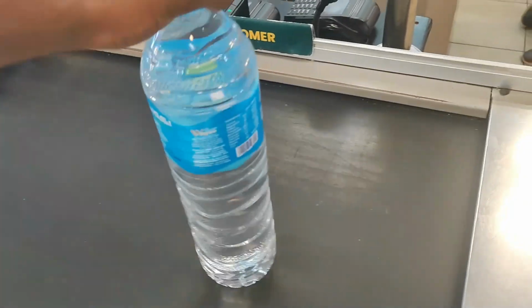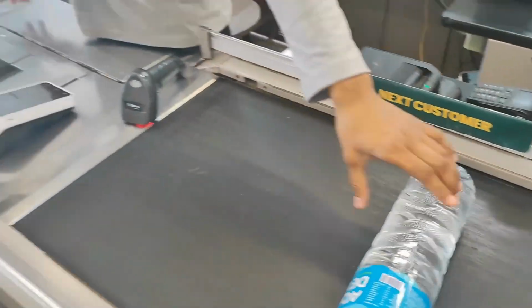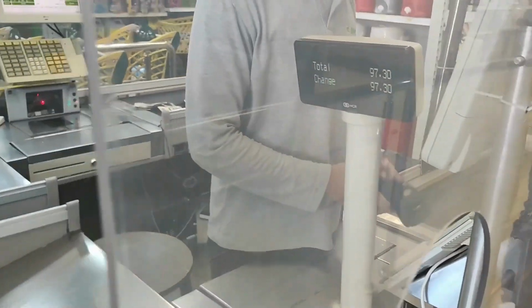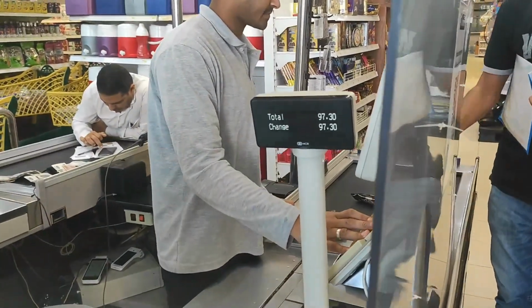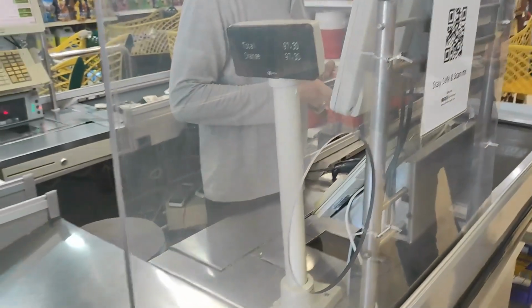All right, so now it's checkout time, guys. Putting my items up here. That's really all I need. They're going to check me out and let me know how much the price is. 97 pounds. I want to pay with Visa. So you can pay with your card. You don't have to pay with cash here.